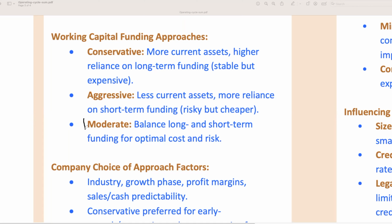Moderate, matched approach: a balance between permanent asset needs funded by long-term sources and variable needs funded by short-term sources. This approach offers lower costs than the conservative approach while reducing the risks associated with the aggressive approach. However, there might be limits to short-term capital access and uncertainty around costs during market disruptions.